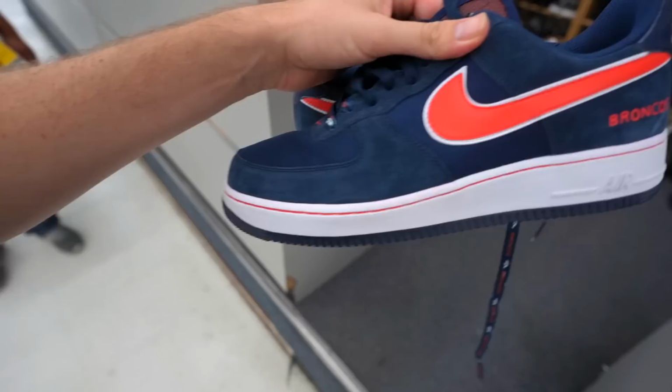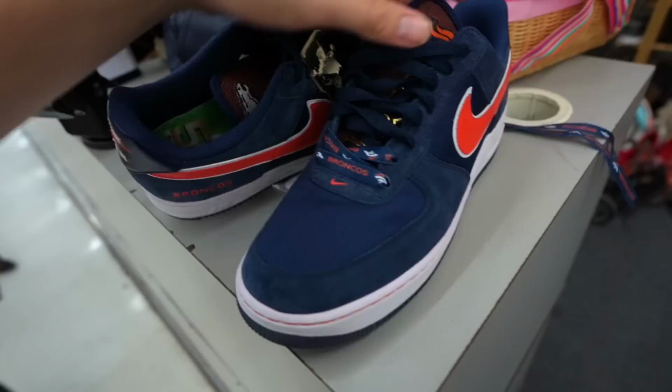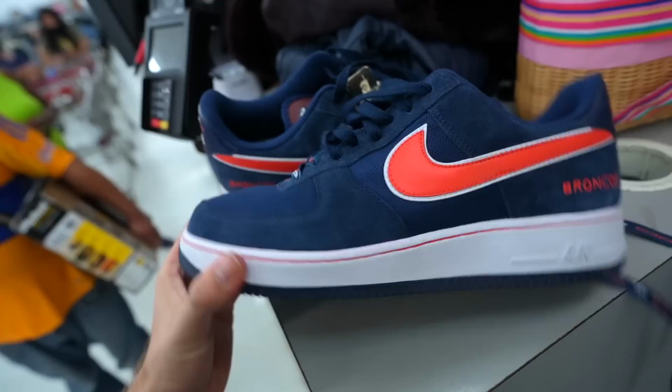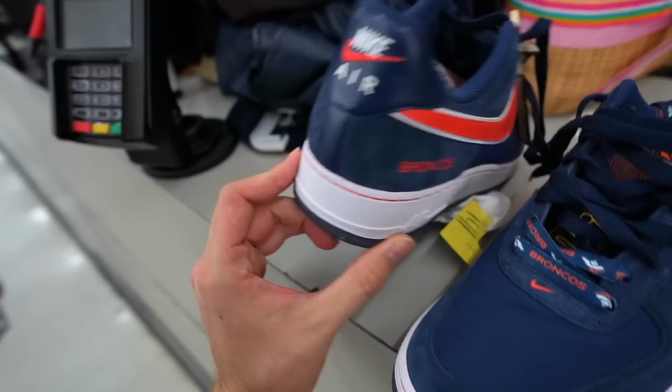Look, behind the counter, they had the Super Bowl 50 Denver Bronco Air Force One, size 11. They got like the NFL football texture, the pigskin, the Bronco. They got turf on the inside. These are crazy. Half off, like a cool 27. I think I have to, man. I thought these were Astros at first too, but the custom laces.